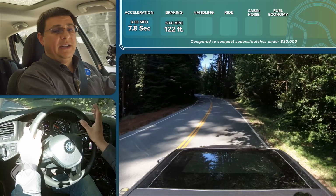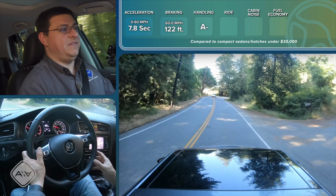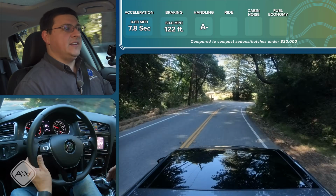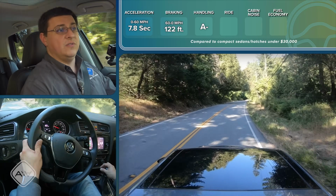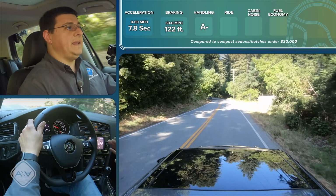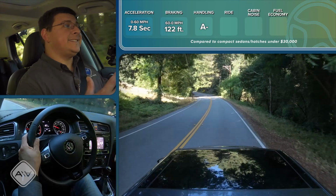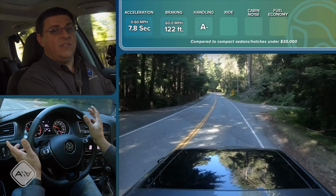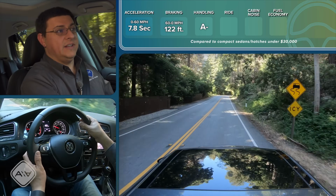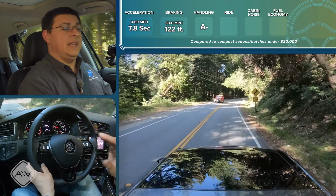When it comes to handling, I'm going to give this an A-. Remember that handling is not just about grip, but it's also about feel. And the Golf really excels when it comes to handling feel, but it does let us down a little bit when it comes to overall grip. Now remember, you might be comparing this to something like a Honda Civic Sport, not a Civic Si. Remember that the Si is more of a GTI competitor, the Golf R is more of a Type R competitor in the Honda lineup, but there are different variants of the Civic that will outhandle this Golf.